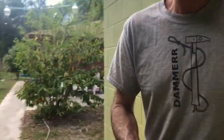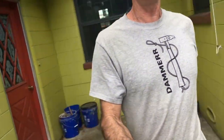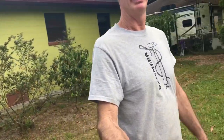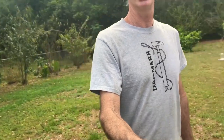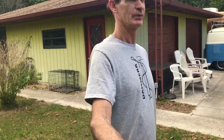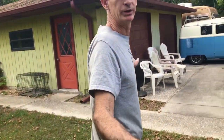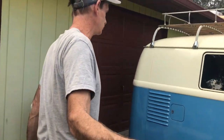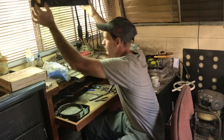Here's a quick tour of my house for those that have been following me for a while. My house in Florida with a detached shop right here, which I'm turning into my new jewelry studio right there. The van is doing fine. I put a new motor in it. It's good to go. It's running.